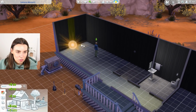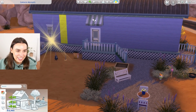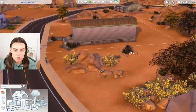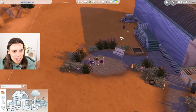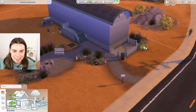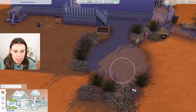Also, this house is so dark. The windows on the side are so small. Teeny tiny windows. And the other thing I want to do is kind of keep the general shape of this because I think it's a cool shape. And landscaping, I mean, it's kind of hard because we are in Oasis Springs. How do you landscape the desert? It's kind of hard. Maybe we could do a little bit of landscaping.